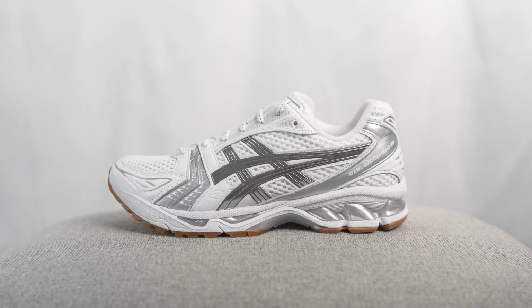What's up everybody, it's Shawnee here and I'm back today to give you guys a review of the A.P.C collaboration with Asics on the Gel-Kayano 14 in the white and silver colorway. This is a collaboration between Asics and French fashion label A.P.C.